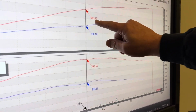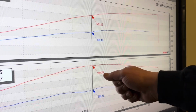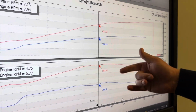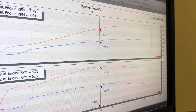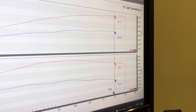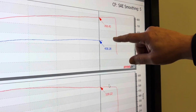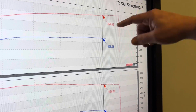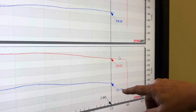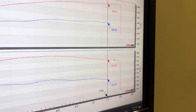Whipple, 625 rear wheel horsepower at 5,500. Stock, we're at 398. And then the torque, 597 with the blower, 380 stock. So already 200 more torque right there. Horsepower is coming in awesome. But now we'll go up to about 7,500 RPM, which is where we're pretty much maxed out naturally aspirated. 458 NA, 769 with the blower, 300 more rear horsepower right there. That's killer. Torque, 321 stock, 539 with the blower. Huge difference.